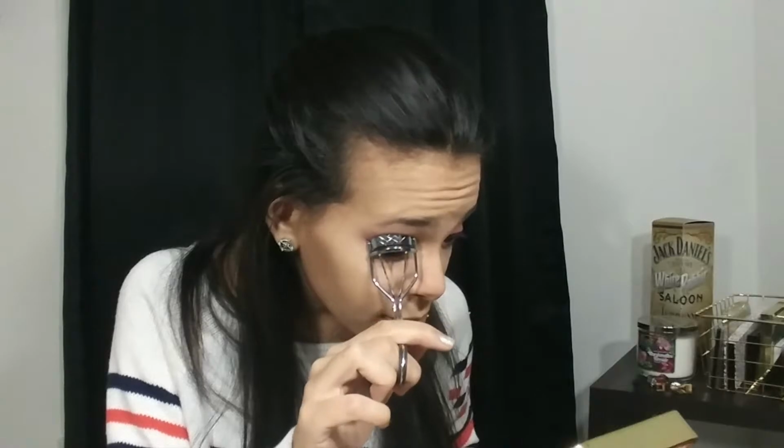I found that going ahead and curling my lashes after I put the mascara on tends to be a little bit more effective. So that's what I've been doing lately. And it's made a pretty big difference in the appearance of my lashes, which is important to me because my lashes normally look like they don't exist.